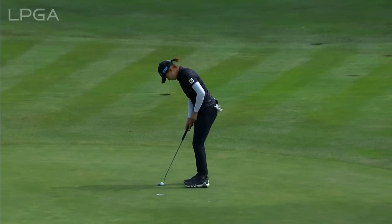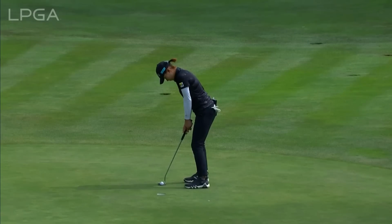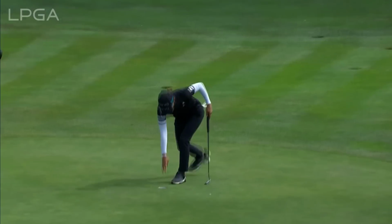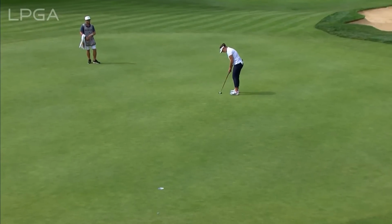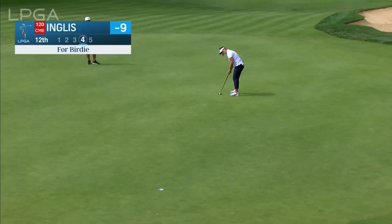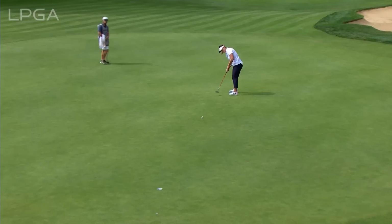Still just 23 years old. She'll turn 24 in November. Only 20 when she won her first ever LPGA start, the AIG Women's Open at Woburn. Here's Columbia Edgewater member Caroline Inglis, who thrilled her fellow members with an ace at the 13th yesterday.